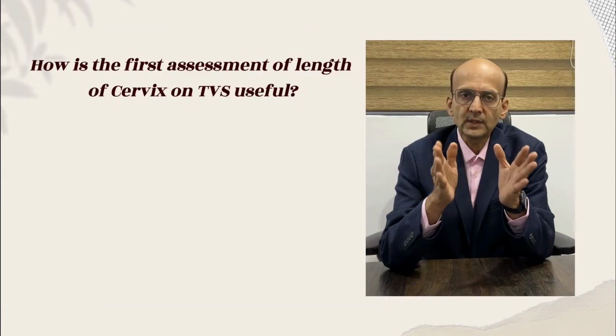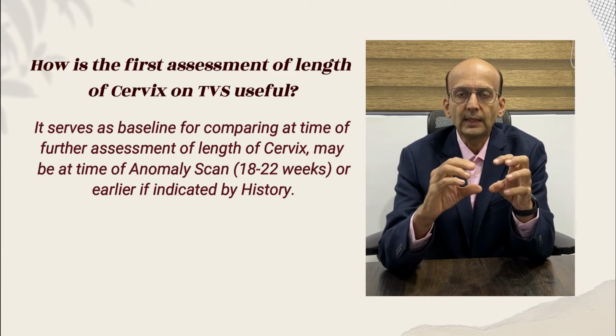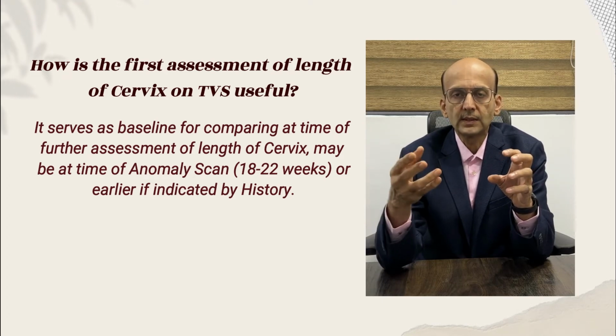How is the first assessment of the length of the cervix useful? It acts as a baseline for comparison for the cervical length in future sonography scans, and we take the decision accordingly.